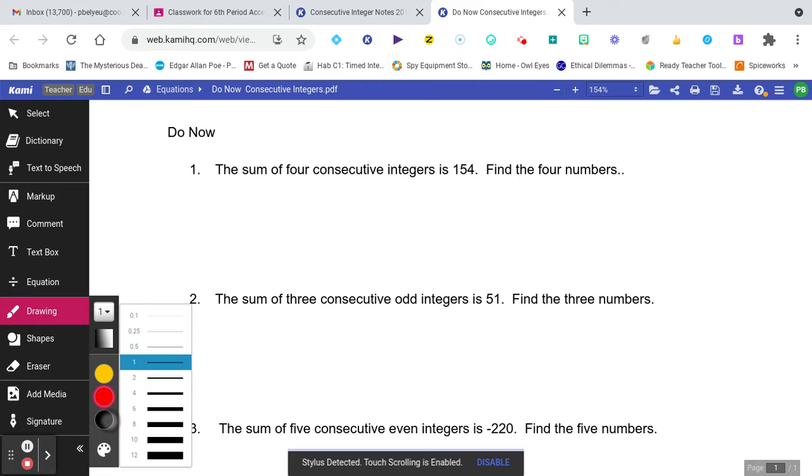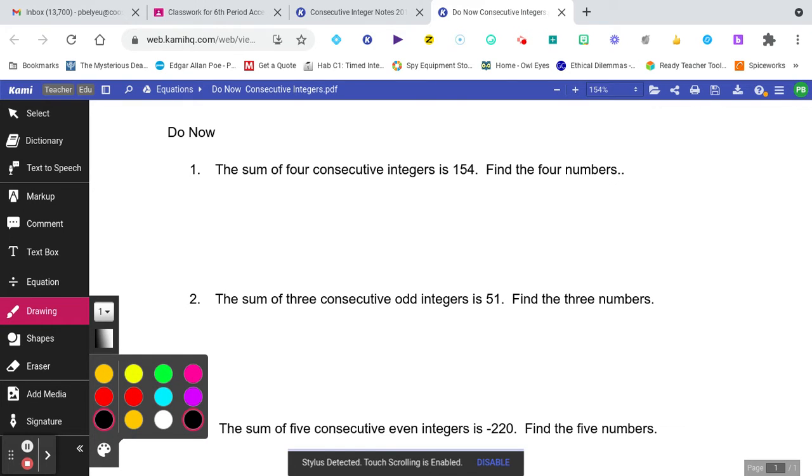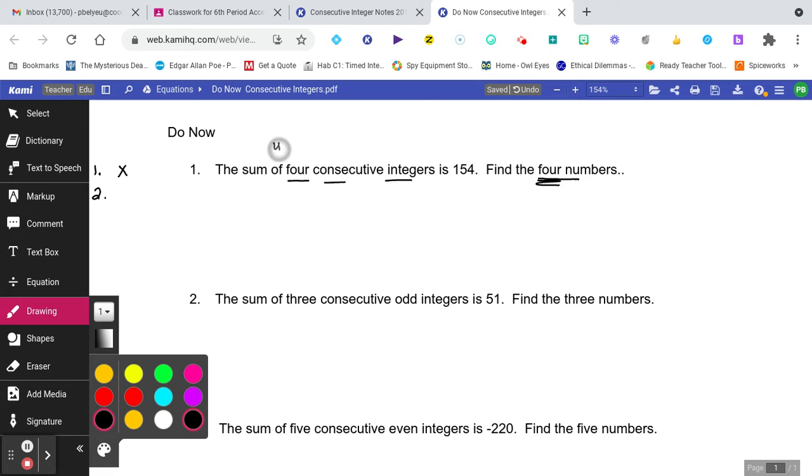I am going to start off with number 1. It says the sum of 4 consecutive integers is 154. You're going to find all 4 numbers, guys. So what you have to do is an unknown list of 4. The first one is always going to be x, whether it's consecutive even, consecutive odd, or even consecutive. Consecutive numbers go up by 1.